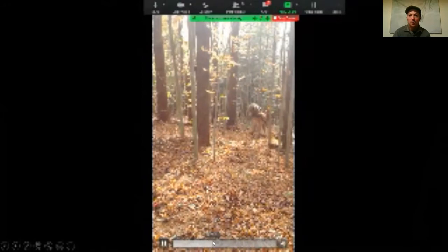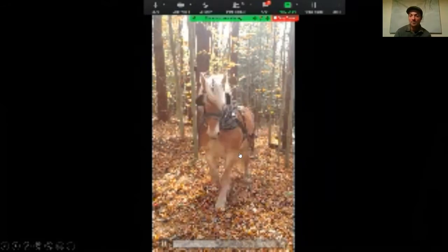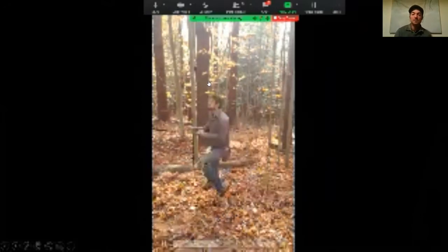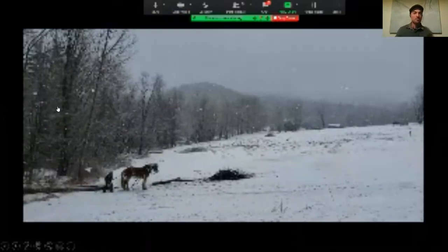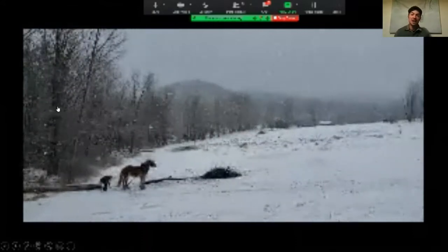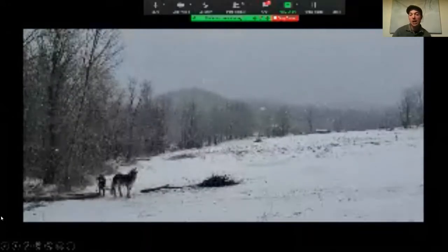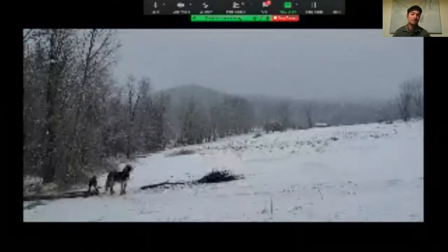Let me sort of jump forward here. So I'm able to weave in between these trees that I don't want to touch quite yet, and get that log out. And so that's what we do. That's what a horse is really able to do very, very well. And so this is sort of a more zoomed out view. It's an uphill skid, which isn't ideal. Normally she likes to go downhill, but it is on ice and snow. As long as the snow isn't too deep, it's pretty good.